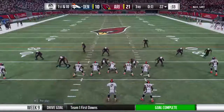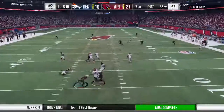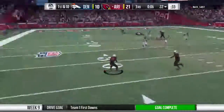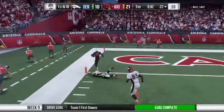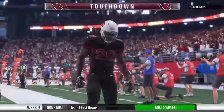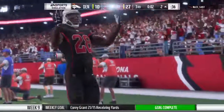All I can say about this play is that someone's living right. I mean, he's trying to gain yardage, trying to get upfield. Ball comes, and he's going to be intercepted a third time. Picked off near the 32. And they will score. It's a pick six for the Cardinals touchdown.